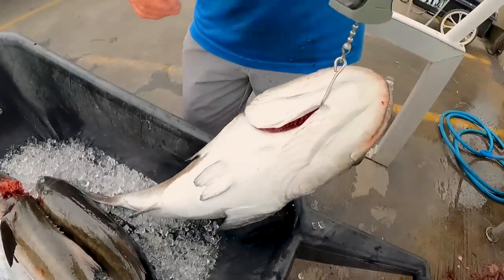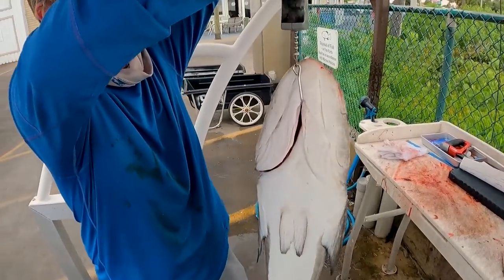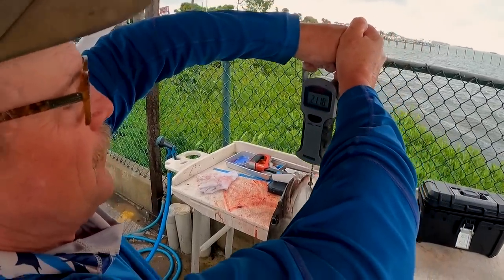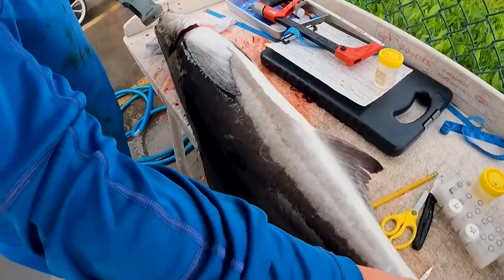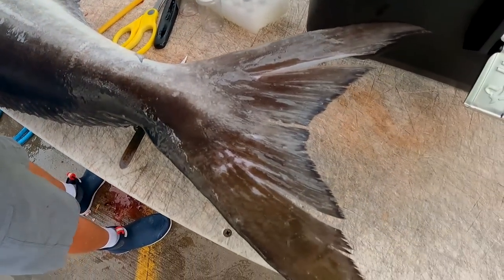My weight guess, 21. Pretty darn close. What do we got? 21.2. Oh man, way off. 21. I stayed under the actual retail sale price though, so I win. All right. Nice, Cobia. This is, I think, our bigger one from the day.